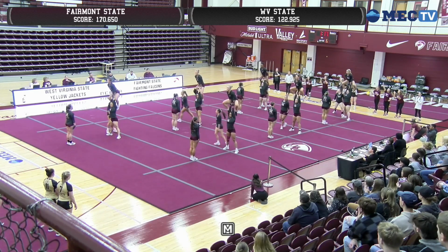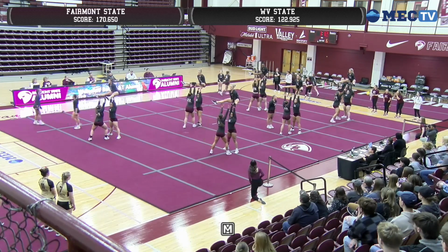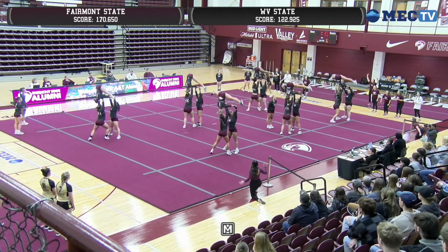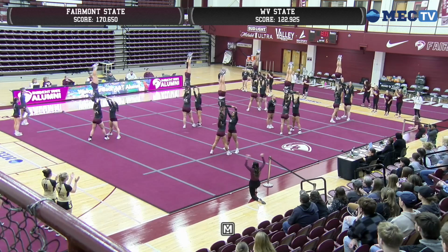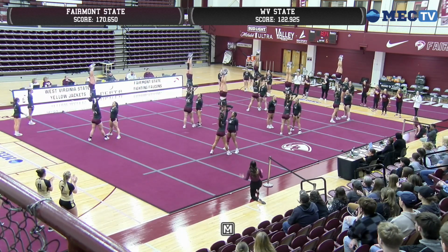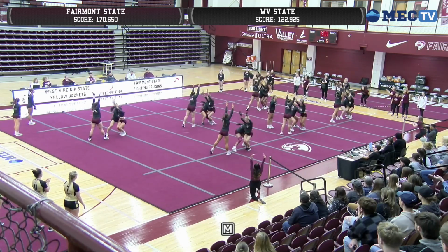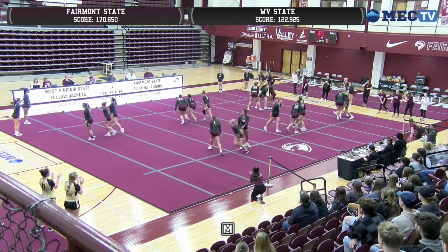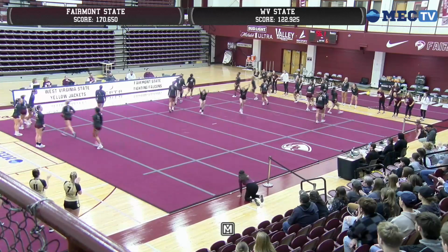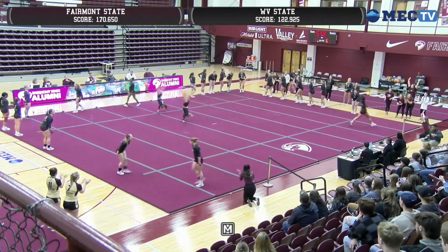Into some acro. We're going to see a straddle pop over here. Good, you're looking for the tops to stay stacked with good body positioning, tight knees, with a good landing with their chest up. One little shuffle right there in the front on the catch of the pop off, a little too much power on that pop off. Now we're going into some 1.5 tumbling here.